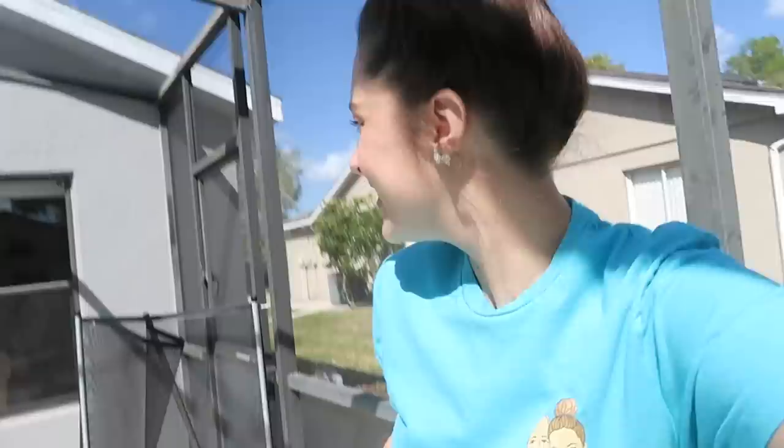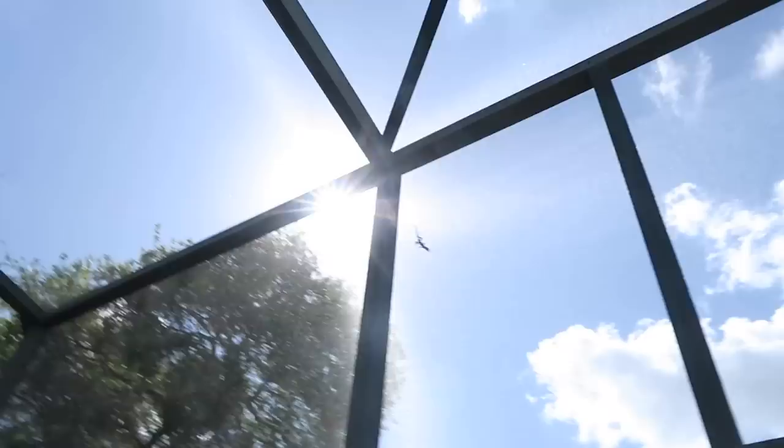Guys, that was the easiest gecko save ever. That never happens. It's not that easy. He just jumped right on in. There's lots of them out today. There's one up there, and then one over there. Hello. Hi, little one. Hi. Come on, let's go finish breakfast.